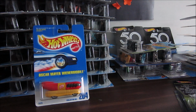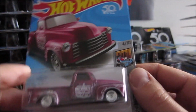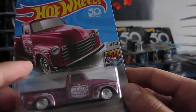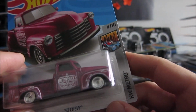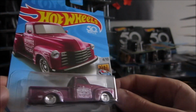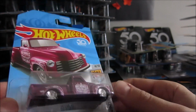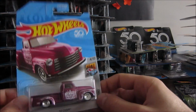And I should have started with this one, but for some reason I left it behind. This is the Super Treasure Hunt that I got and added to the collection. Beautiful piece, oh my god, I love it so much. '52 Chevy, wow, this is amazing. And it's also in like 99% awesome condition. Love it so much, guys, you don't even know.